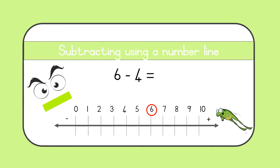Take your little frogs and help me count backwards. How many do I have to count backwards? 4, because it's 6 minus 4. Help me count. 1, 2, 3, 4. On what number did I land? 2. Yes, friends, that means my answer is 2. 6 minus 4 is 2. Well, friends, that was adding and subtracting using a number line.